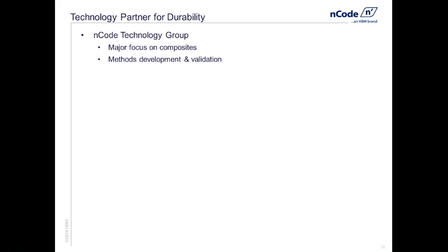So that gives one example of an application, but we work with many other companies as a technology partner for durability. And as part of the organization within the nCode brand, we have a technology group, and we have a major focus on composites as a primary focus for ongoing research. And if you have interest in that area, we would be happy to discuss what your industry application is and see how what we're doing meets your needs and what your current interest is in composites.